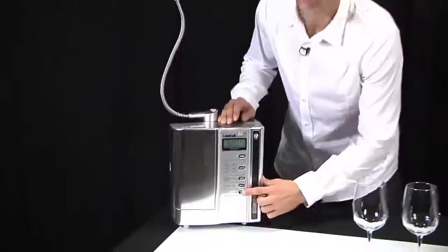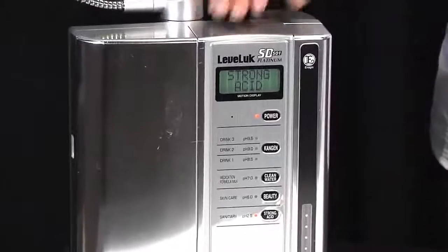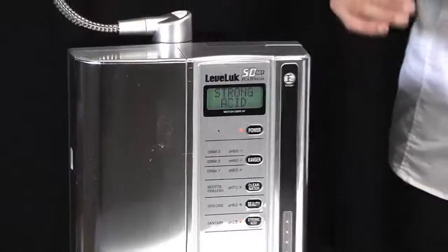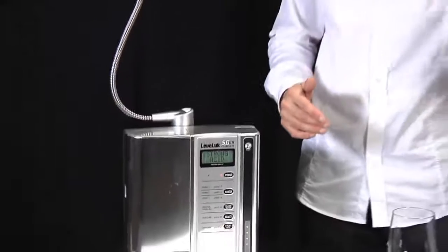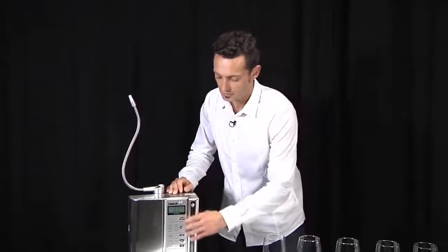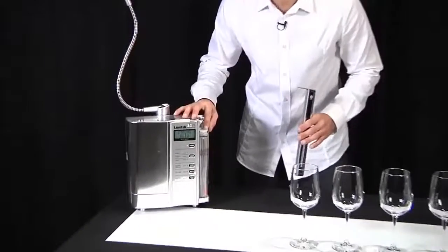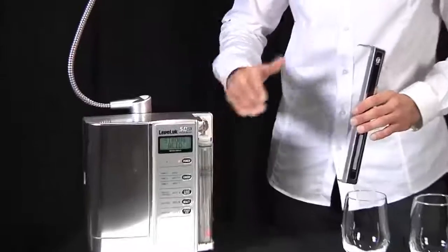Then we have our specialty waters. Strong acidic water. Once again, when you push one button, you make 2 waters. We're making a strong acid water, which is a 2.5 medical grade disinfectant, and an 11.5 high alkaline water. We're able to effectively do this because we have this unique chamber on the side. It's an electrolysis enhancing chamber. We add more salt to the process.